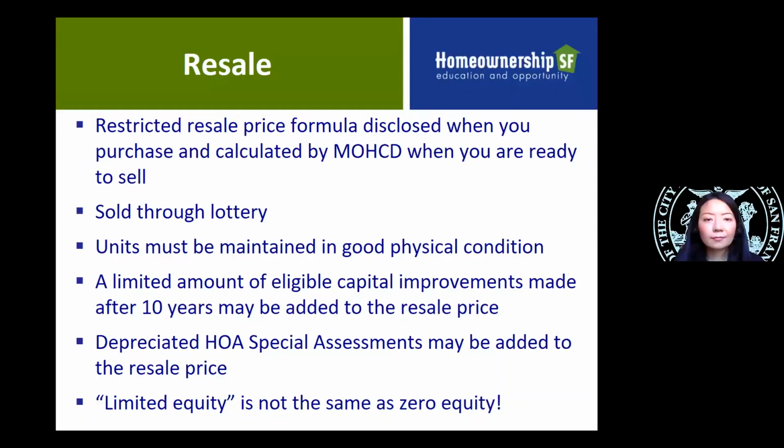Thank you, Josie. Now I'm going to talk about the post-purchase part, the BMR resales, inheritance, monitoring, and compliance. The BMR unit must be sold through the MoCD resale process at a restricted resale price based on the resale pricing formula disclosed at the time of purchase and calculated by MoCD at the time of resale. As mentioned previously, all BMR units must be applied for and sold through lottery.